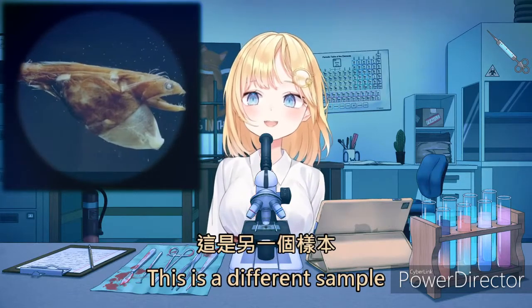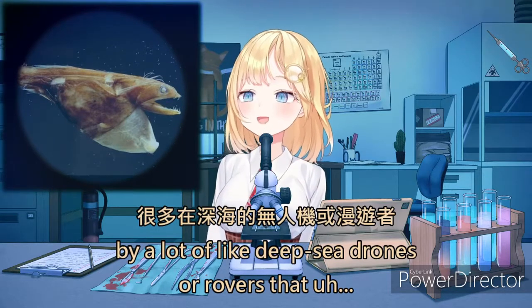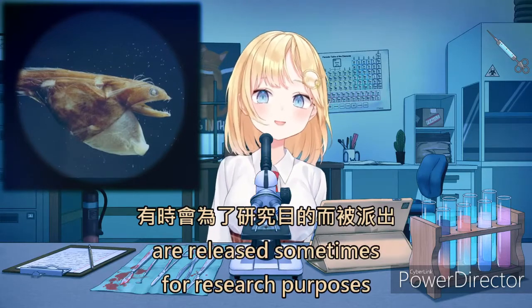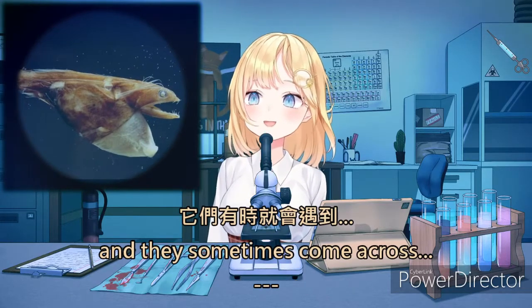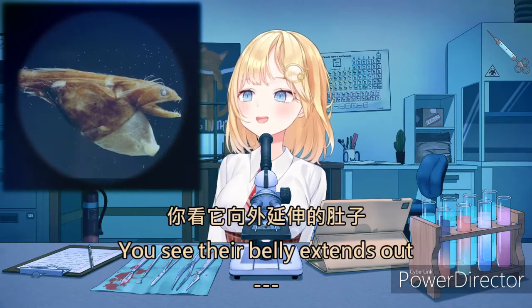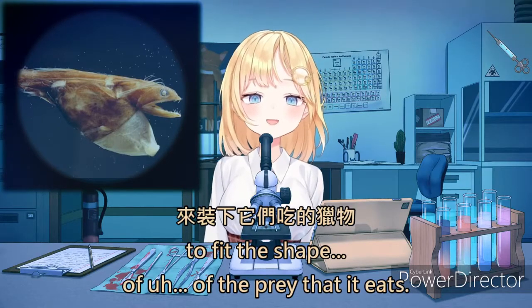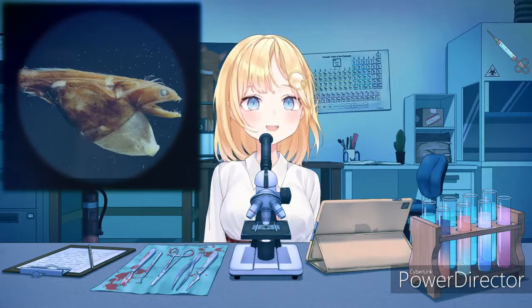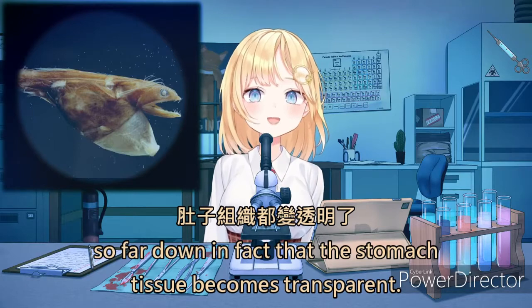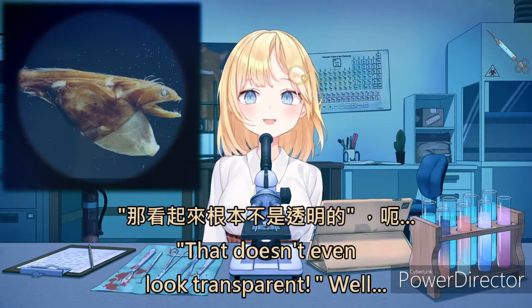This is a different sample. I'm assuming it's a picture captured by deep sea drones or rovers that are sometimes released for research purposes down in the depths of the ocean, and they sometimes come across strange creatures such as this. You see their belly extends out to fit the shape of the prey that it eats. It says, stretched stomach extends so far down, in fact, that the stomach tissue becomes transparent. Now, you're probably thinking, I don't believe you. That doesn't even look transparent.